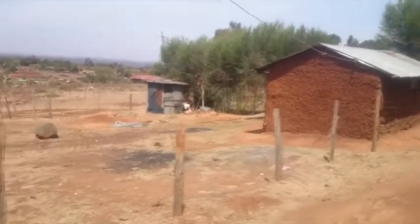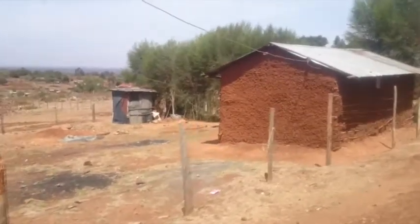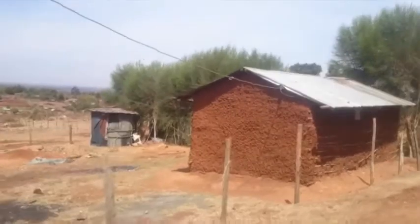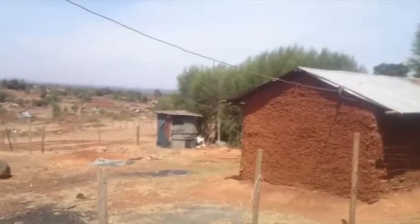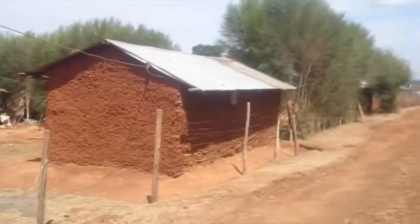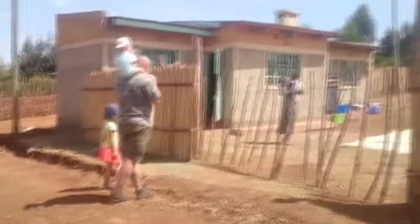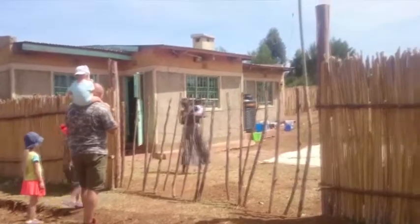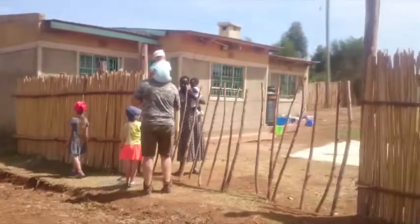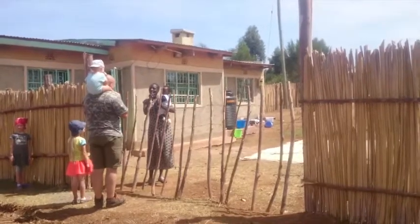Another house, and they are all built pretty much the same. There's a small bathroom and a house. This house is like a fancy house. You see, it has a fence, and they also have a water tank. If you see it, the black one there.